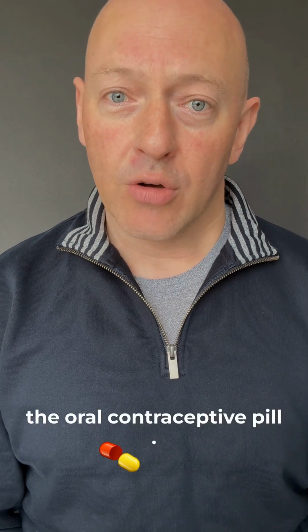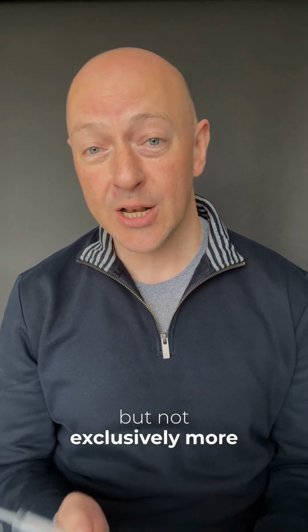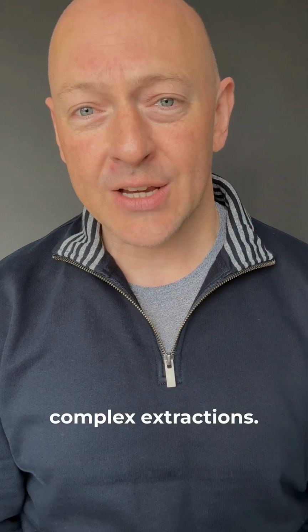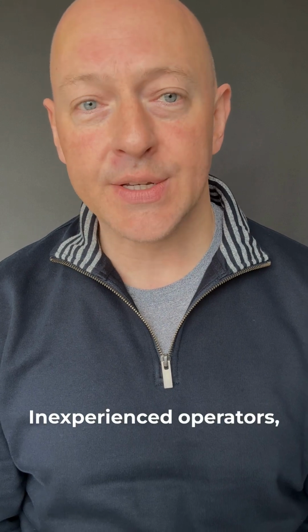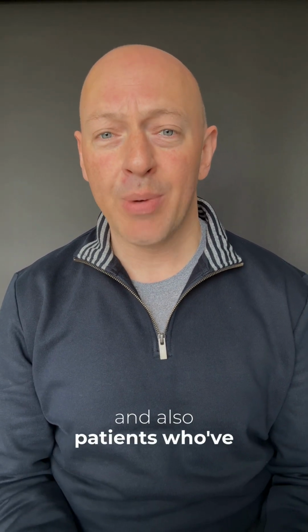Who's at risk of this? Females who take the oral contraceptive pill, difficult extractions, usually extractions in the mandible versus the maxilla, but not exclusively. More complex extractions, inexperienced operators, patients who smoke or who have multiple comorbidities, and also patients who've had a dry socket before, they quite often are susceptible to another dry socket.